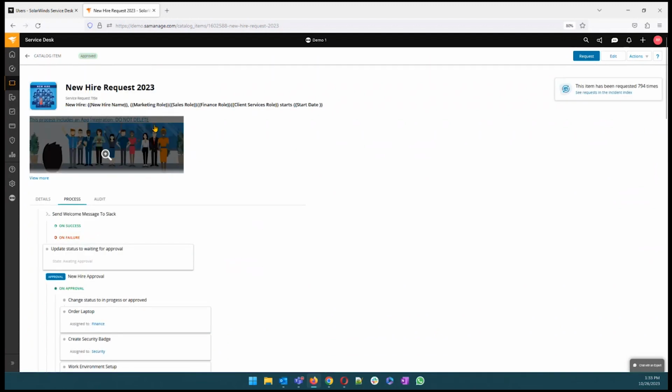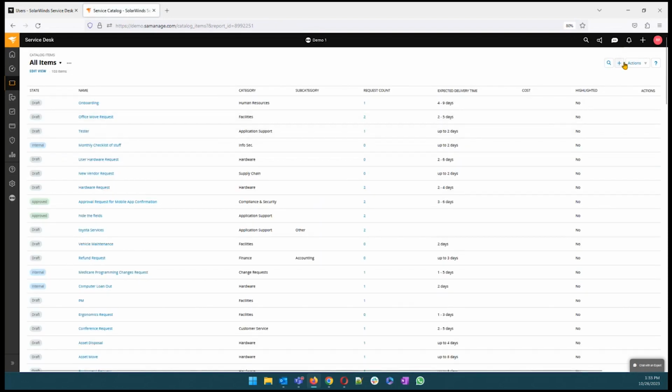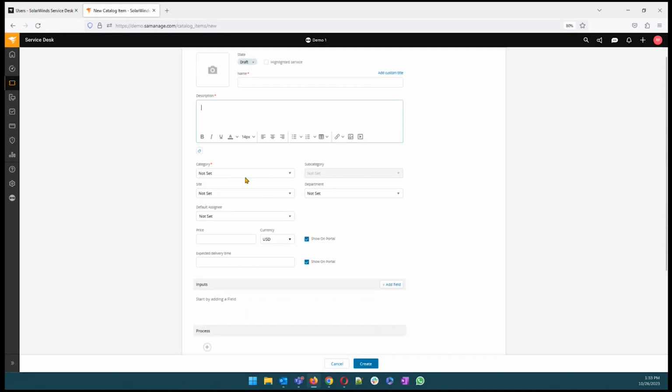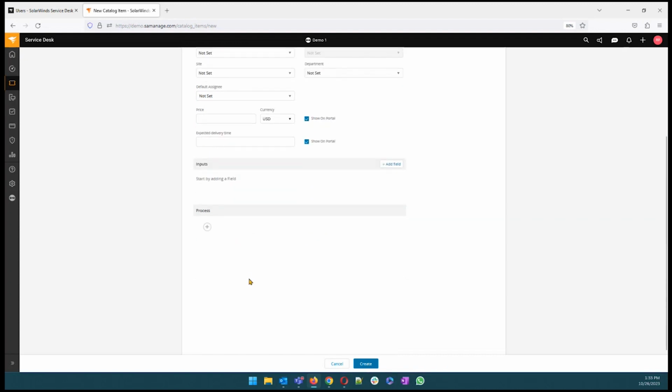So this is just one example, but in a real case, if you want to create any such catalog, you can come to the service catalog tab. Here you can click on the plus sign, and from here you can define all of the catalog related items. You can rename it, and under the description, if you want to put in any video or images, that is possible. Post that you can categorize them. So let's suppose, from the ESM point of view, you are creating this catalog item for HR. You can select those categories and subcategories, and from here itself you can define the whole process.